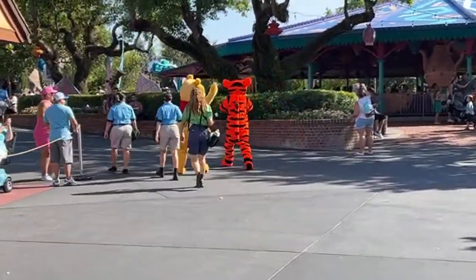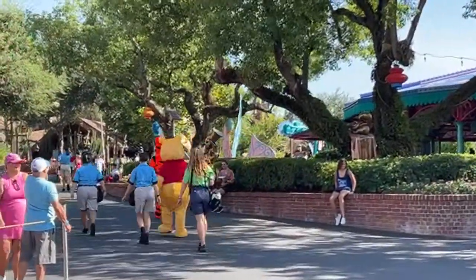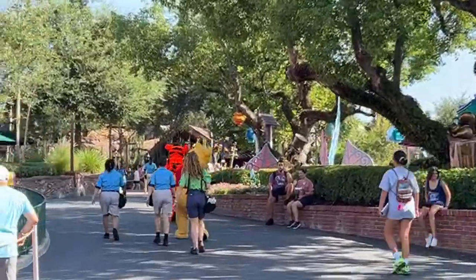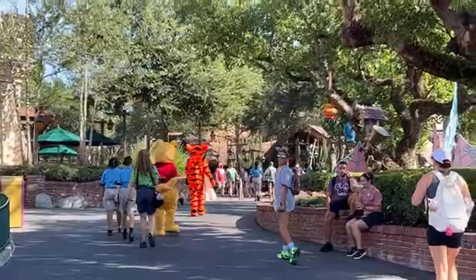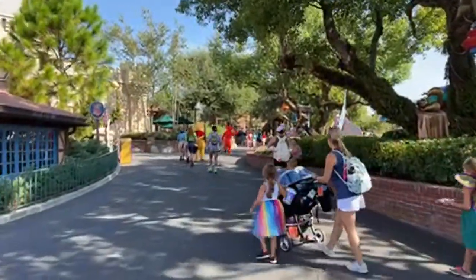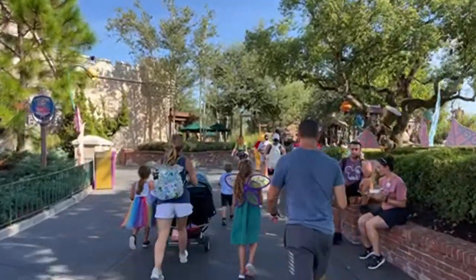Tigger's the best. So at 105, how many breaks did they take? I'm surprised they're not down on the ground already. I know, right? You gotta be nice to your cast members. Man, oh boy, it's gotta be hot. Especially those poor people that are wearing costumes.